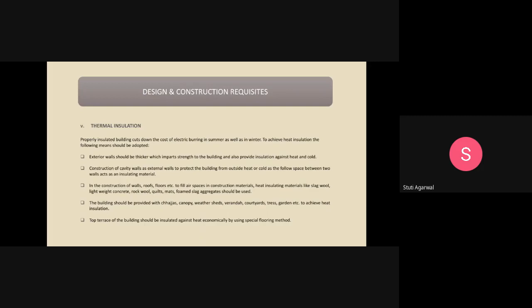In the construction of walls, roofs, floors, etc., all the air gaps or pores in the construction material should be filled. There shouldn't be any hollow gaps or air spaces within the construction materials.